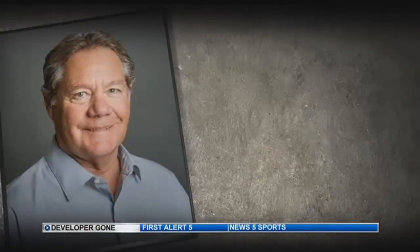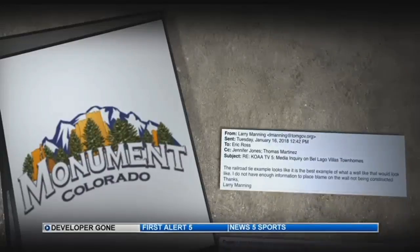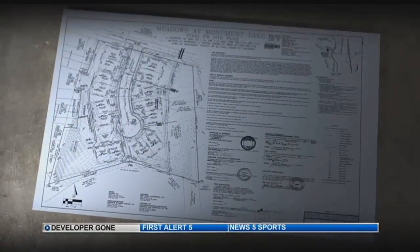Other homeowners like Connie Kreft aren't sure what to do. Basically, I'm screwed, because who the hell's going to buy this house with that behind it? News 5 Investigates reached out to Larry Manning, the town's planning director, to find out what went wrong. He told us he didn't have enough information to blame the owner of Freedom Homes for not installing the retaining wall. So we pointed him back to the site development plan the town of Monument approved.